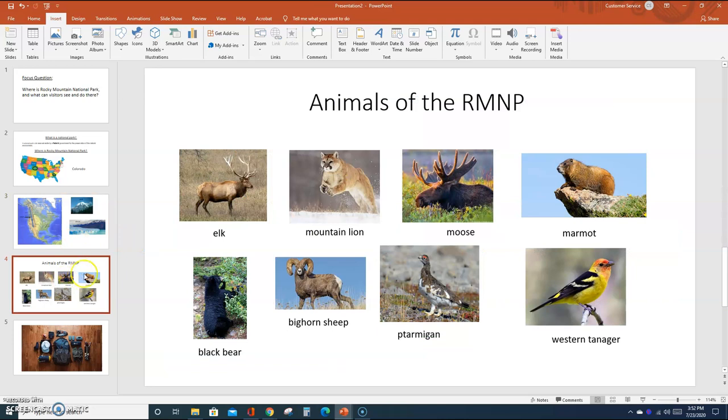Here are some animals you might see in the Rocky Mountain National Park. We have elk, mountain lion, a moose, a marmot, a black bear, a bighorn sheep, a ptarmigan, and a western tanager. I don't know if I said that right.